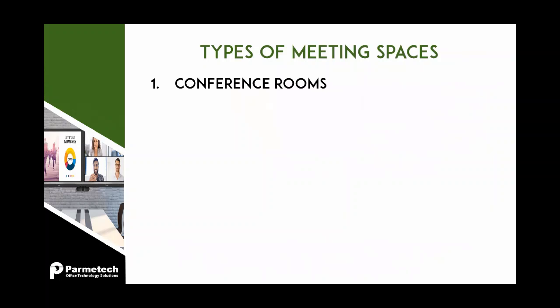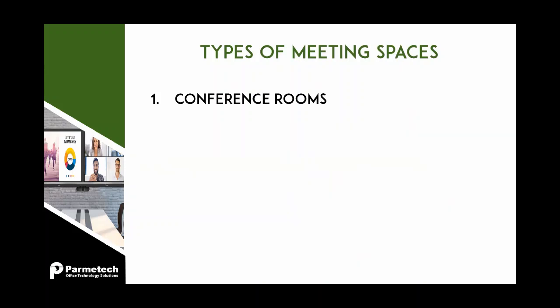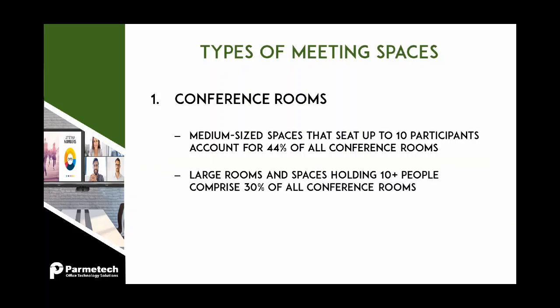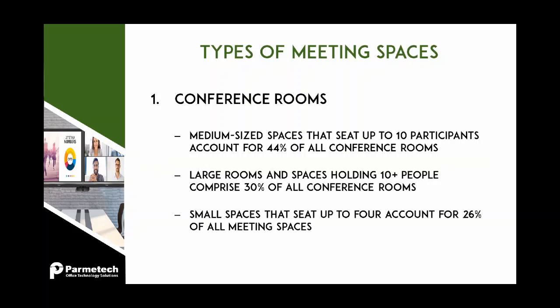Conference rooms. Obviously, traditional conference rooms are what we're all very much used to, but conference rooms are now evolving into next generation meeting spaces. Medium-sized spaces that seat up to 10 participants account for 44% of all conference rooms. Large rooms and spaces holding 10 plus people comprise about 30% of all conference rooms. And lastly, small spaces that seat up to 4 account for 26% of all meeting spaces.